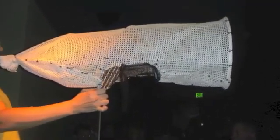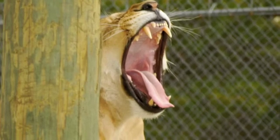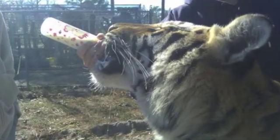If an animal were to get loose from its habitat, how would you handle that situation? If a smaller animal were to get loose, we would use a net to catch them. If a larger animal, such as a large cat or a tiger, were to get loose, multiple trainers would corral them into their enclosure.